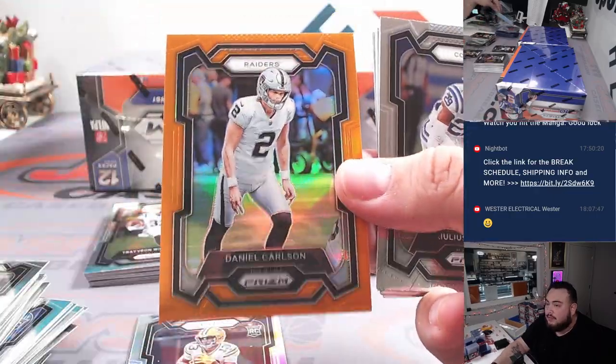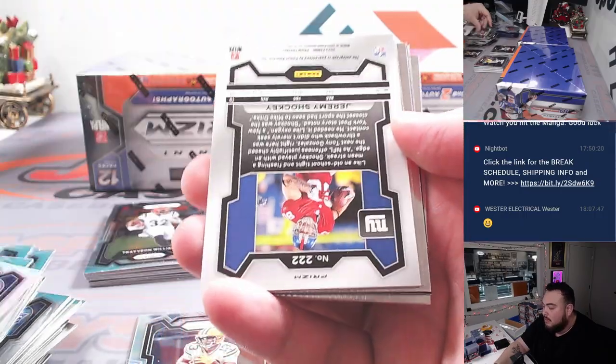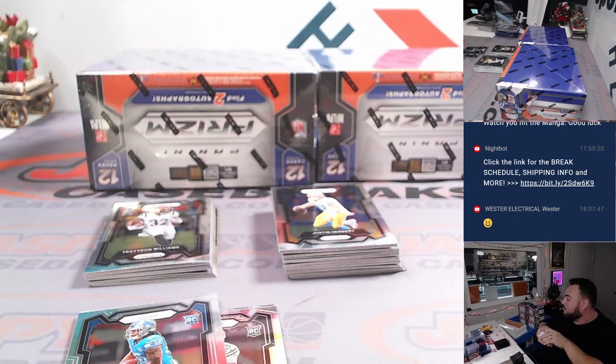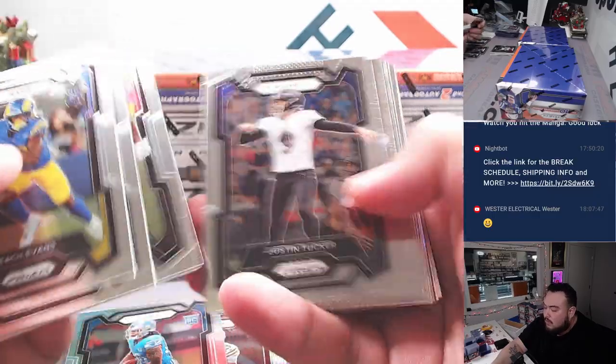Matt Judon. Daniel Carlson for the Raiders, to 249. And we got Jeremy Shockey for the Giants. There we go. Jervine for the Giants. Jameer Gibbs. Jair Alexander. And Derek Hall.